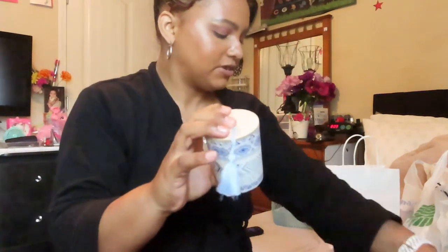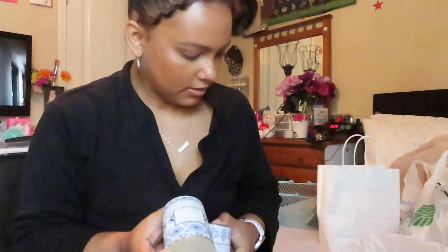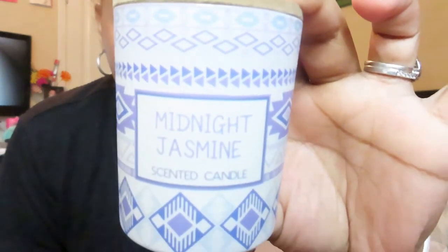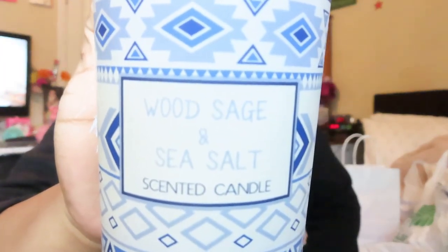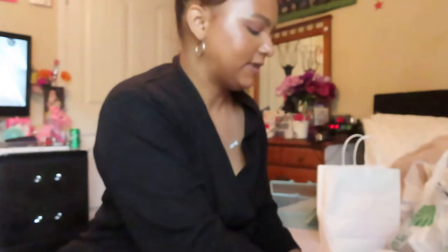So I got some of these small candles. I got one in Midnight Jasmine, and these are all a dollar. Midnight Jasmine, they smell so good. I got two in the Wood Sage and Sea Salt, and then I got one in White Amber. I feel like I'm gonna lose these tops to all of these. And I like the outside of the candle.